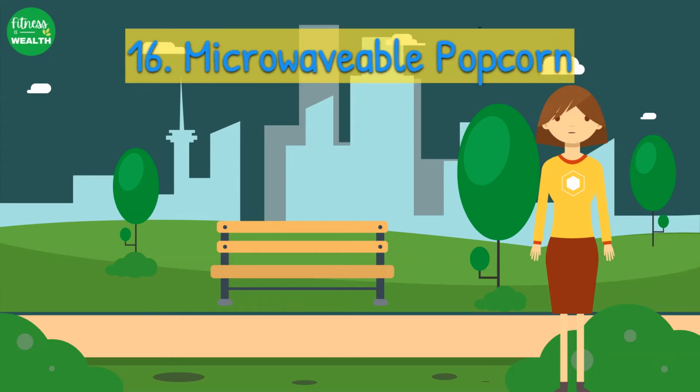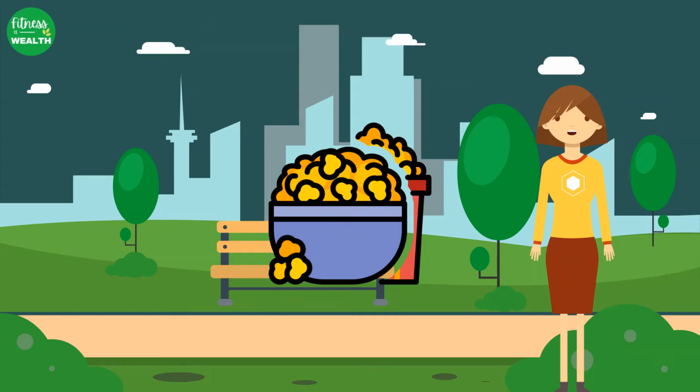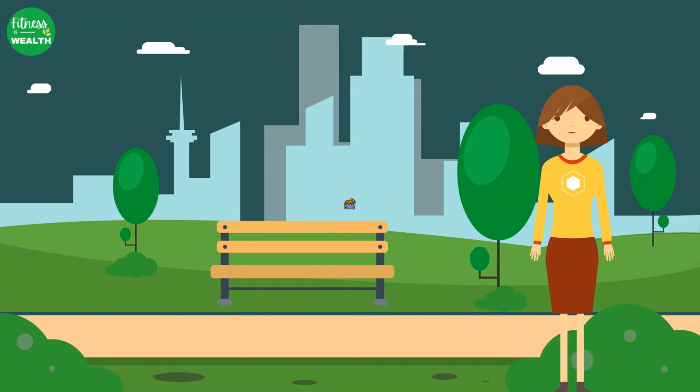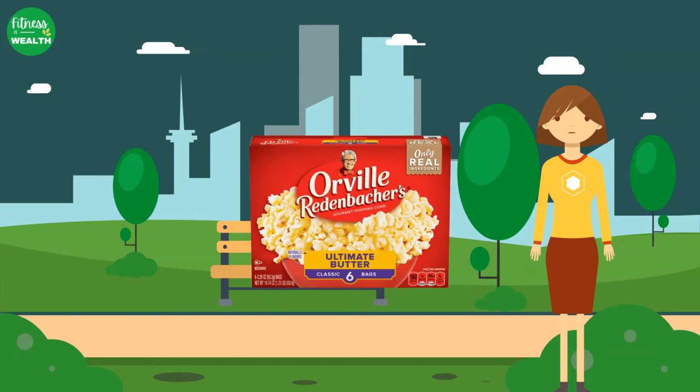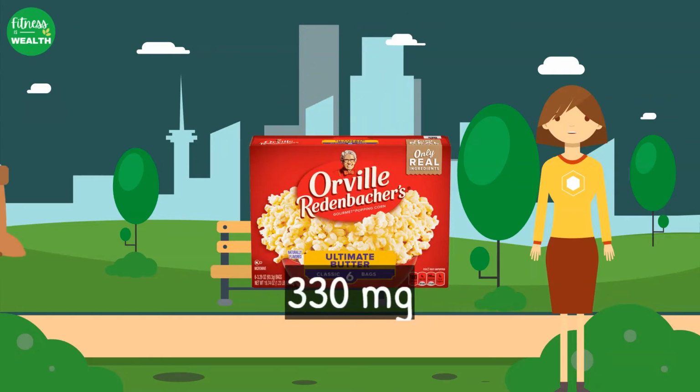Number 16. Microwavable popcorn. While popcorn might be low in calories on occasion, much of what you'll find on the shelves of your local grocery isn't. Many types of popcorn are high in salt. Orville Redenbacher's Ultimate Butter Popcorn includes 4.5 grams of saturated fat and 330 milligrams of sodium per serving.